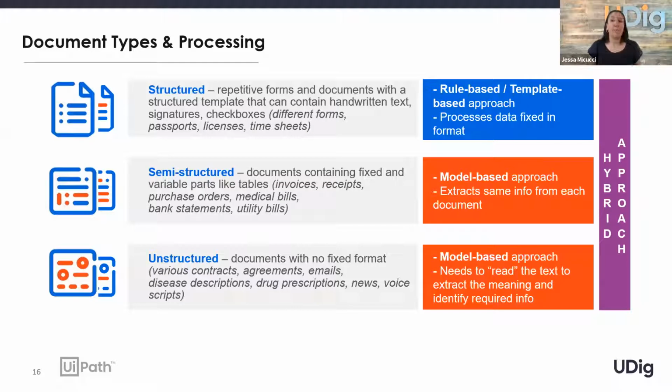With unstructured documents, they have no fixed format, like a contract, for example. These documents need to use a model-based approach, or a machine learning model, for processing. Documents that are unstructured have the information you need, but it's located in different areas and in different ways throughout the document. So the model-based approach utilizes training to learn where and how to look for the needed information, like I said, with the context clues. The model needs to essentially read the text to extract the meaning and identify the required information.